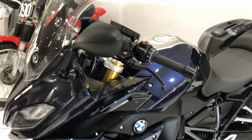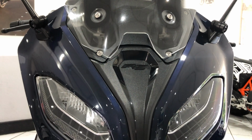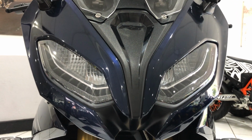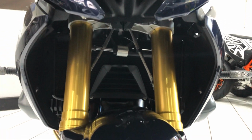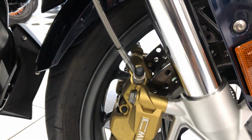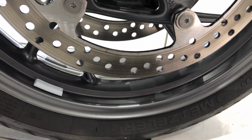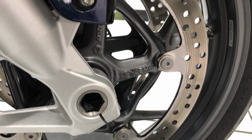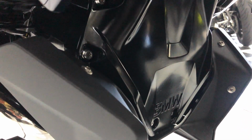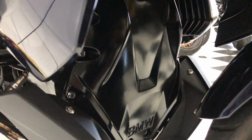Well, condition, as I say, it is absolutely stunning. No stone chipping, beautiful imperial blue color scheme, real dark deep color with a bit of a pearl in it too. Free of corrosion, looking closely at all the fittings, the bolts, the wheels, lovely condition. And then a common area that suffers from deterioration on these is the front engine cover. There's none of that on this one. It is lovely.